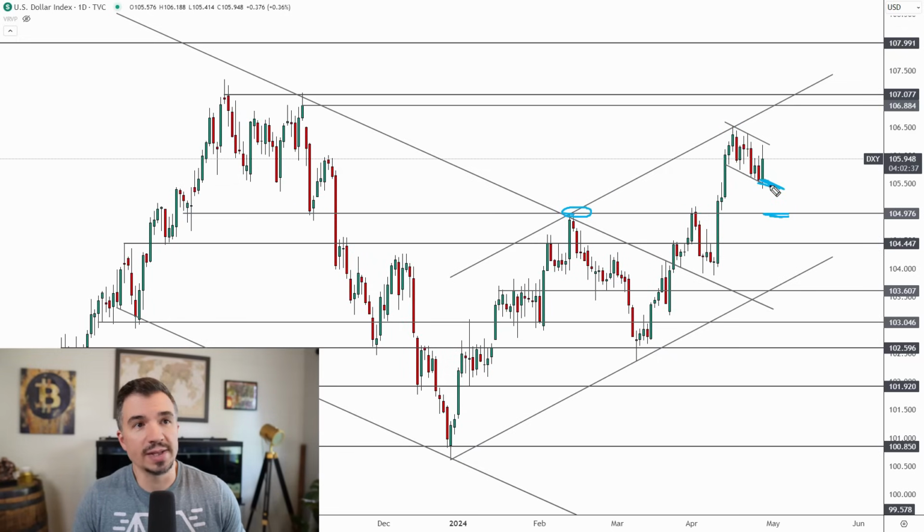Now, if we see the market take out channel support up here, so close above this level up here, then that would expose that November 1st gap, that open gap at 106.88. So we've got these highs up here around 107. We've also got that open gap from November 1st. So this up here is going to be resistance. We've got support down here at 105. So really with the DXY trading right in the middle of this range, you do have to be careful.